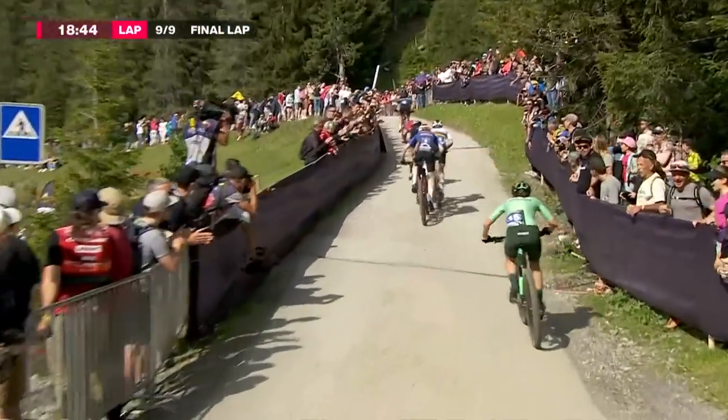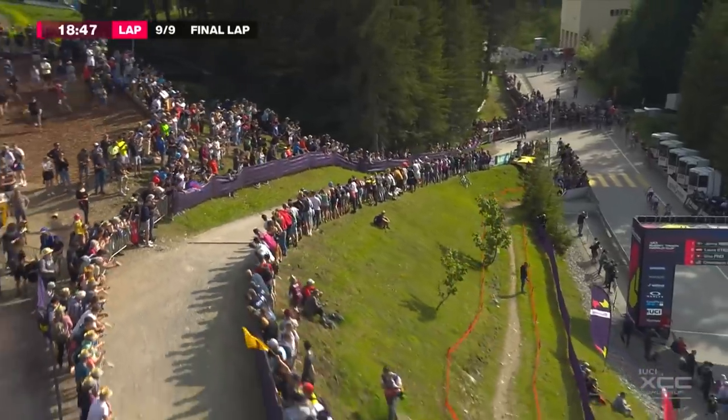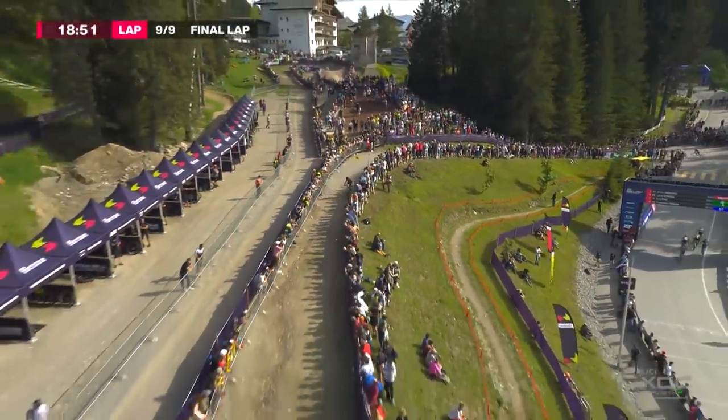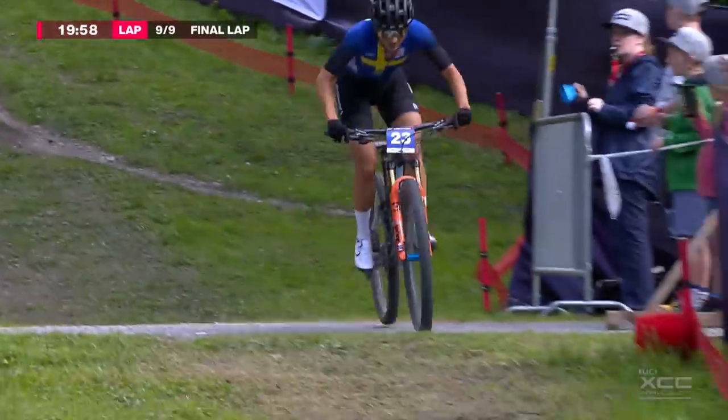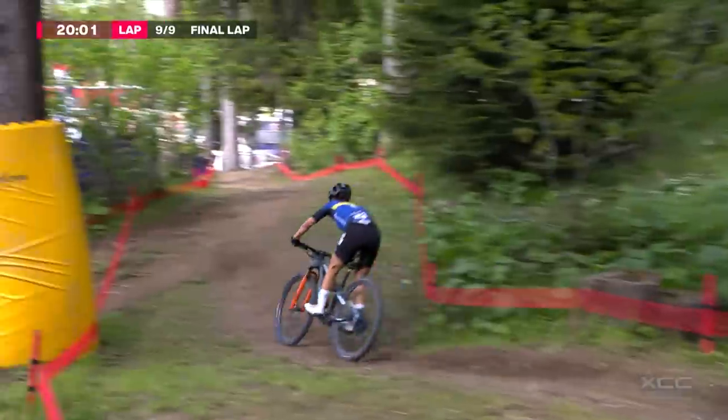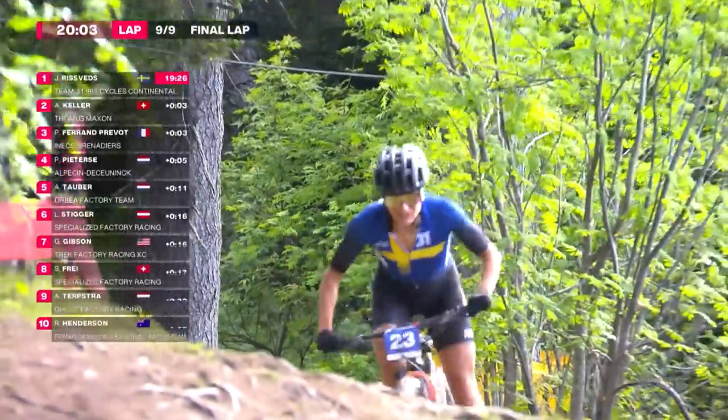Keller, second place. Pauline Ferrand-Prevot behind her. And they need to close this gap down on this climb if they're going to want to rein back Jenny Rissveds. To see where the other riders are. I tell you what, Bart, it's looking good for her. If Rissveds wins this, it has been a superb performance. She's looked imperious throughout.